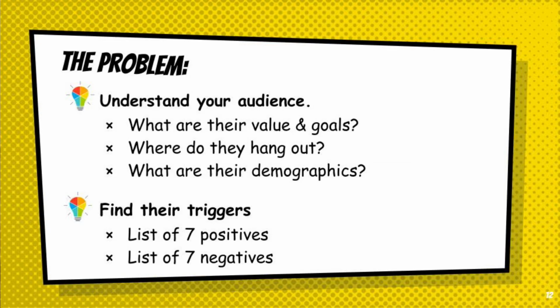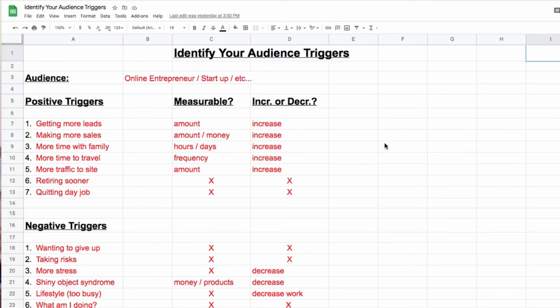Take a look at a chart that I've made. I did this exercise on a Google Sheet for you to look at. So in one column, here you want to write all of your positive triggers that your audience might have. These could be feelings, goals, objectives, or anything that motivates your audience. It can be triggered by an image, a video, a specific person, or any symbol that makes them positive about their situation. So mine were getting more leads, making more sales, more time with family, more time to travel, more traffic to their site, retiring sooner, and quitting your day job.